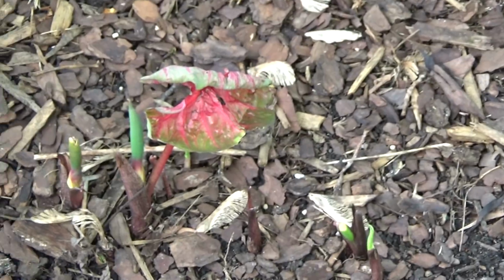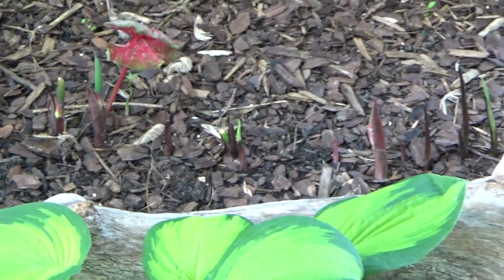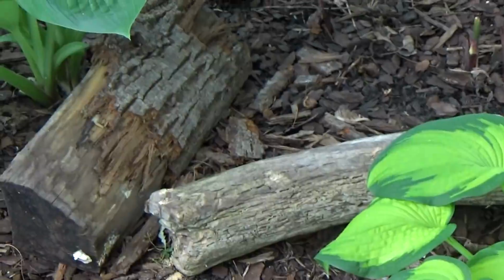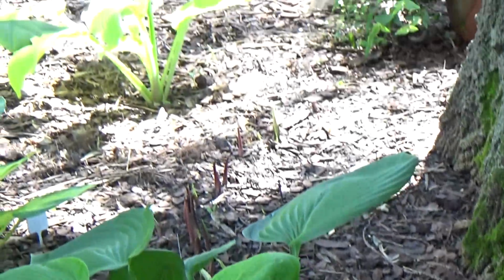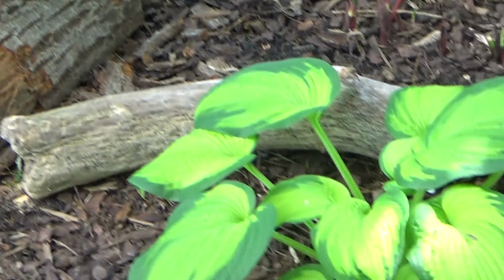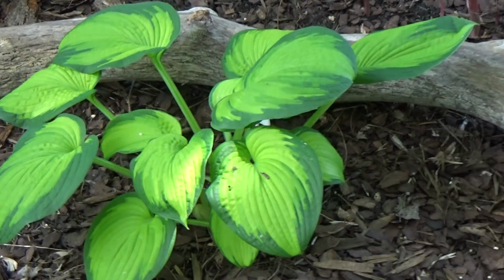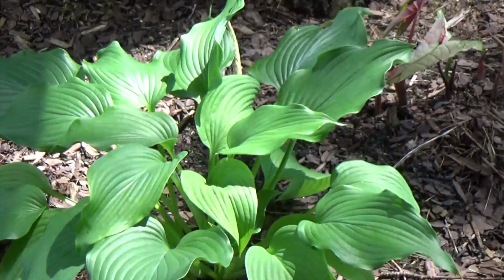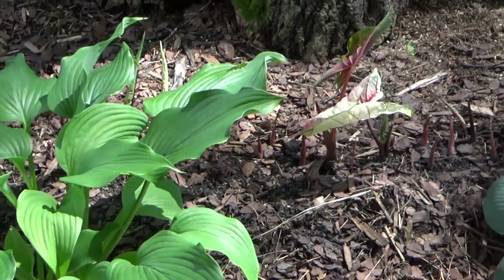I have different kinds of caladiums. They're not all one color, so I think it'll add some nice interest here amongst all of the green. Again, I know what these hostas' names are, so let me know if you want me to do a video just on my hostas. I know some of them and some I don't, because I've gotten them from friends and family, and also rummage sales, they'll have them.